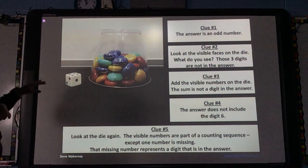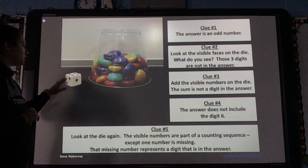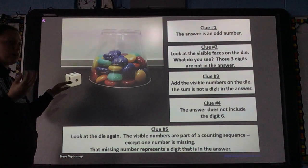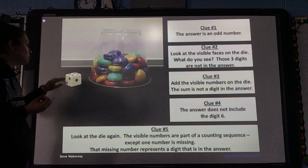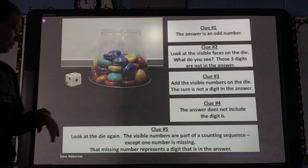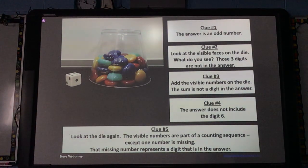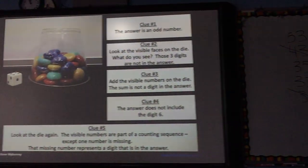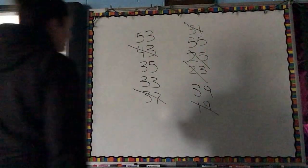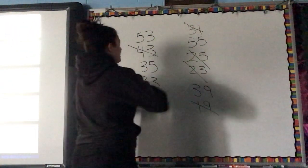All right, so our number sequence. I see 1, 2, 4. You guys said 3. So our sequence here, the digit we're missing, 1, 2, 3, 4. 3 is our missing one. So it says that missing number, which is 3, is a digit that is in the answer. So I am still safe with 33 as an estimate. There's only one up here that does not. 55 does not have a 3 in it.